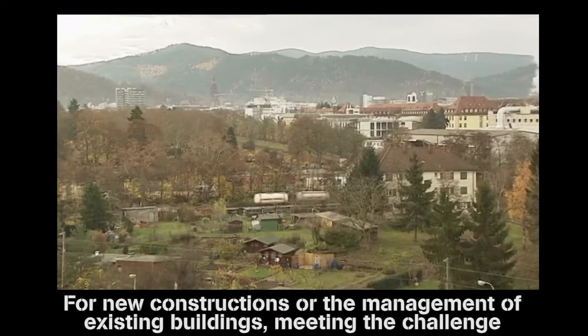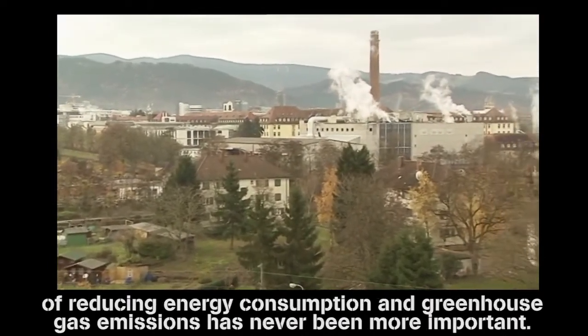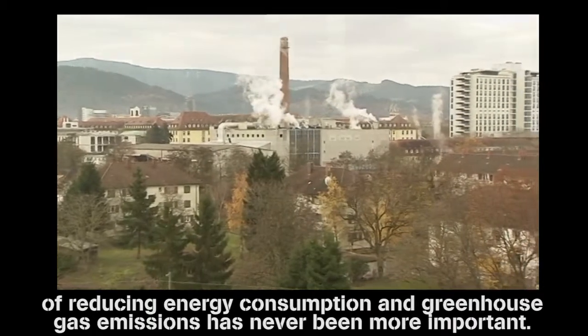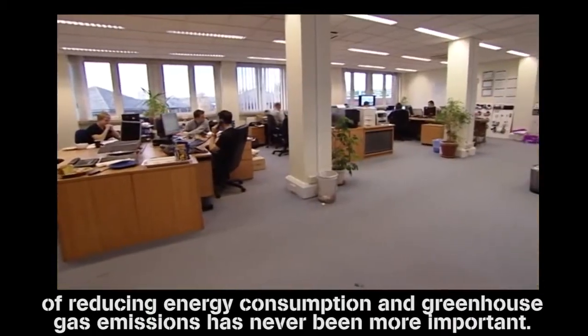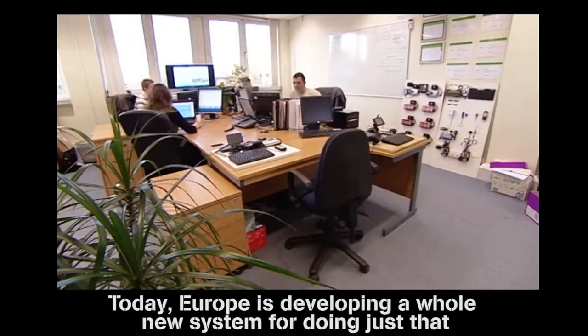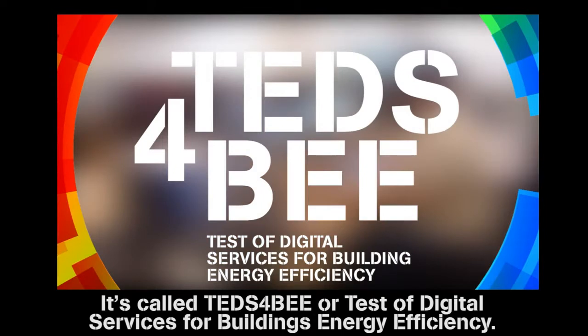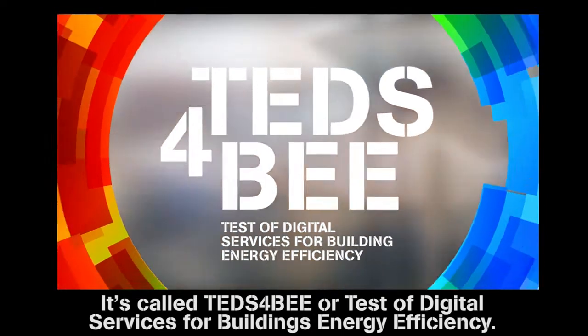For new constructions or the management of existing buildings, meeting the challenge of reducing energy consumption and greenhouse gas emissions has never been more important. Today, Europe is developing a whole new system for doing just that. It's called TEDS4BEE, or Test of Digital Services for Buildings Energy Efficiency.